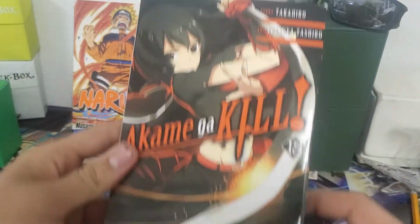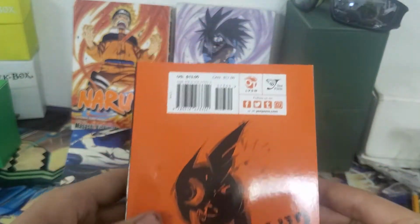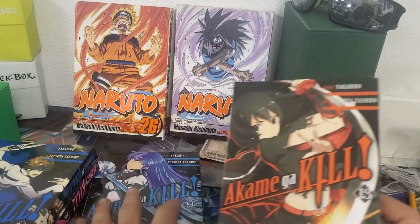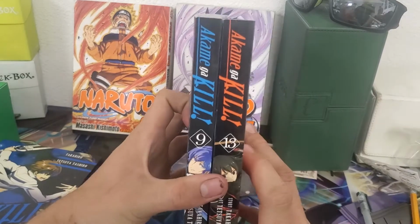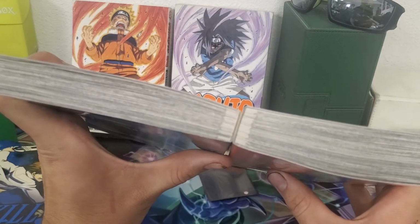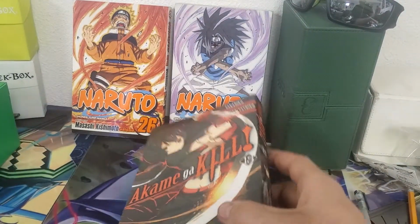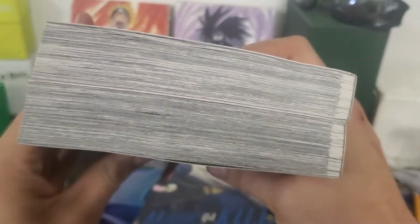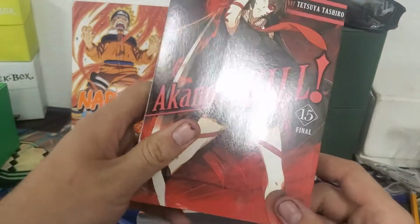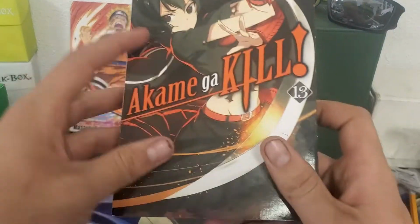Here is Volume 13. If you don't own the series, or if you do, you will realize it feels like the volumes get thicker later in the series. We'll just compare 13 and 9. It's substantially thicker, a decent amount more. I don't know why, but even the last volume feels thicker than the first volume and the 13th volume. I don't mind it. More stuff to read towards the end, so I can't complain. But then there's Akame ga Kill Volume 15. I don't know if I showed Volume 13 off too well, but let's just do that again.